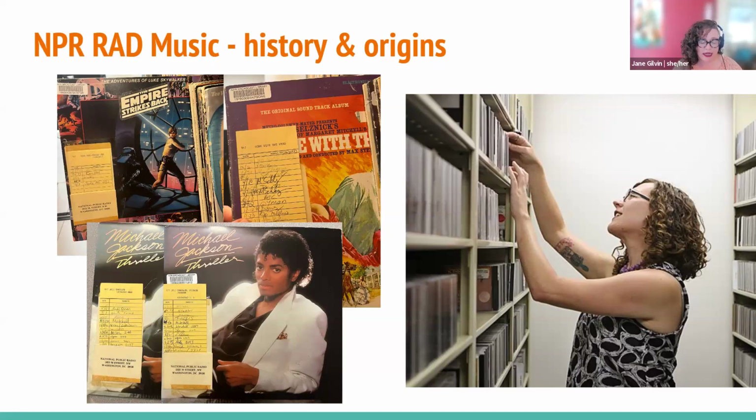As the consumer market changed from records to 8 tracks to cassette tapes, the library stayed with vinyl records until compact discs and CD players became more standard in our production process. At that point, a new collection basically had to be built. Some of the same albums NPR had on vinyl had to be bought on CD, as well as collecting new music on CD. After that, the next big technological shift was digital music files.